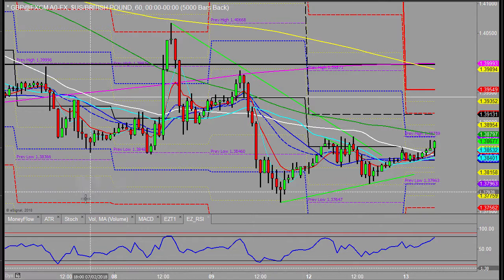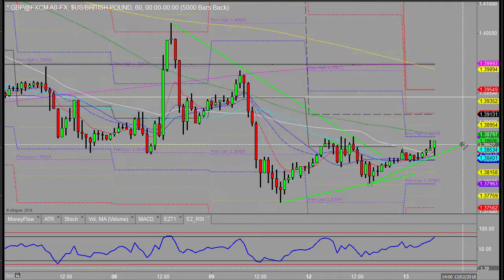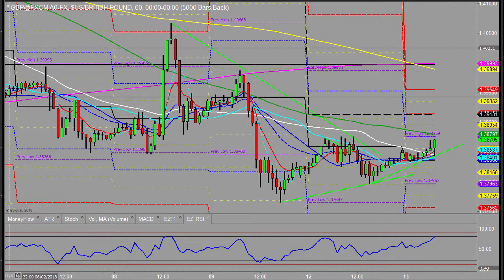Any break of the lows here, let's just review this line here, because it's just curled around a little bit here, so any break of that may see us head south, possibly towards yesterday's lows, the S1 area. Okay, that's the pound. Let's go back to the euro.